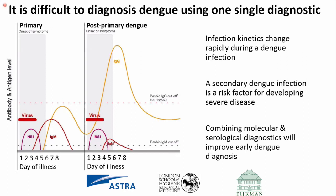But the issue is that IgG doesn't necessarily protect you against the other serotypes. So if you have a subsequent post-primary or secondary infection with, say, dengue 2, 3, or 4, this IgG, like Martin said, doesn't protect you. It can actually exacerbate the symptoms, because this IgG enhances viral replication in the blood and can cause cytokine storms that result in more severe disease. As a result, post-primary infections are major risk factors for progressing to severe outcomes.